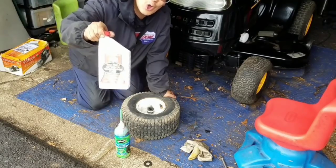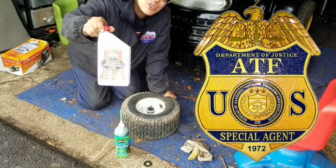That's right, alcohol, tobacco, and firearms.